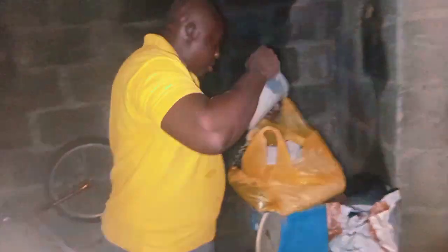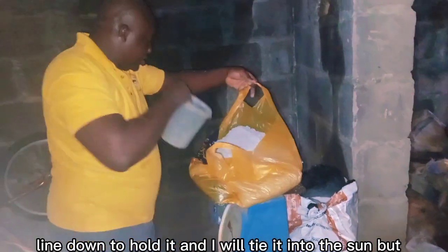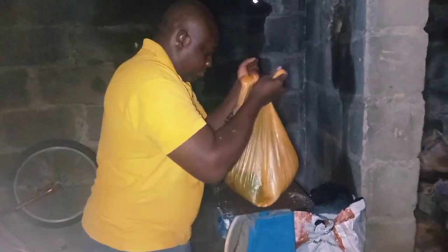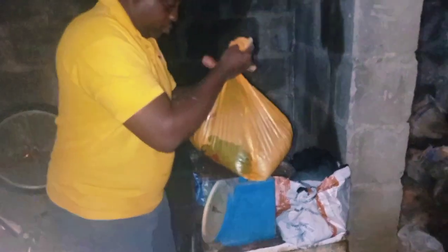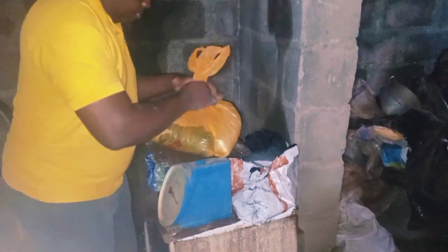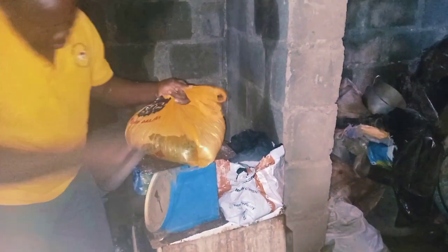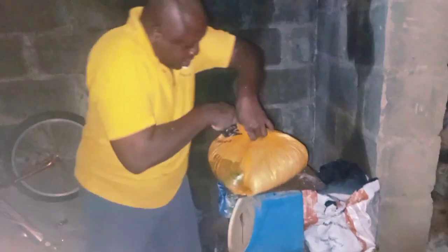So I will just use this nylon to hold it, and I will now tie it into the side. This is just to help guys get a perfect result of the water. So this will be going to Abuja tomorrow. This will be going to the city of Abuja tomorrow.